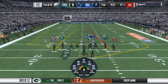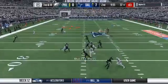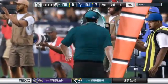And on 3rd down, the Cowboys bring in an extra defensive back. From the gun on 3rd down, Wentz. And this is going to be incomplete. Kendall Wright, the intended target, and it's 4th down.